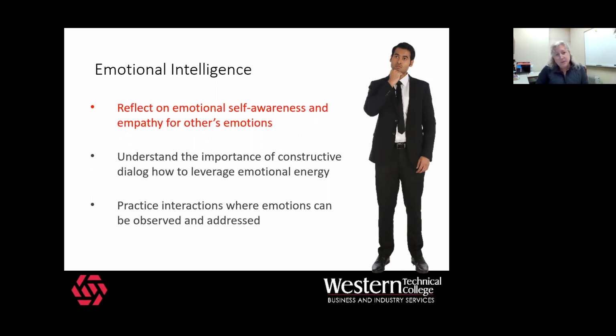And then the other thing that we do in the emotional intelligence class is we have a chance to practice some interactions where emotions can be observed, and then we practice real time how to address those emotions. And we go through the whole spectrum. As a leader, you know that you have everyone on your team from Pollyanna to Eeyore. So let's help all of them come through and be successful in their work.